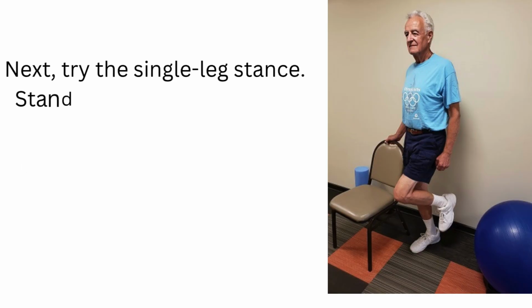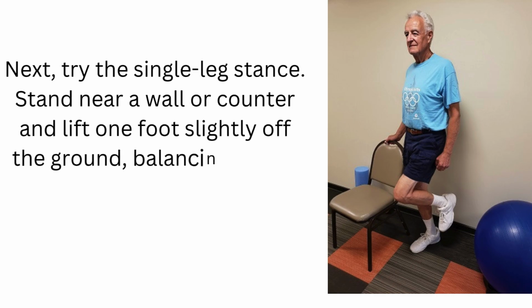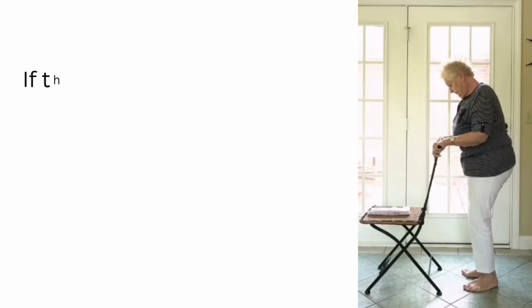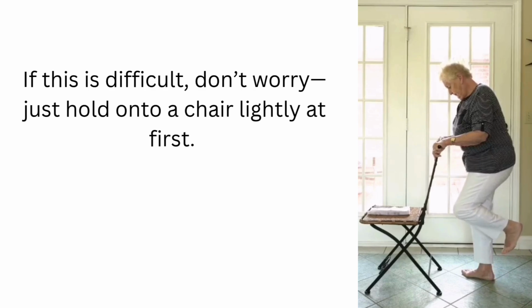Next, try the single leg stance. Stand near a wall or counter and lift one foot slightly off the ground, balancing on the other leg for about 30 seconds. Then switch to the other foot. If this is difficult, don't worry. Just hold on to a chair lightly at first.